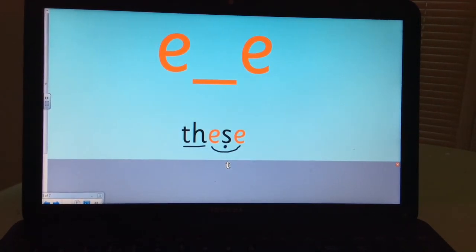So in this word, it's these. We've got V-E-S. And that pops in and splits the two E's apart. So we've read a word, these. Today we're going to have a go at writing some words with that E sound.